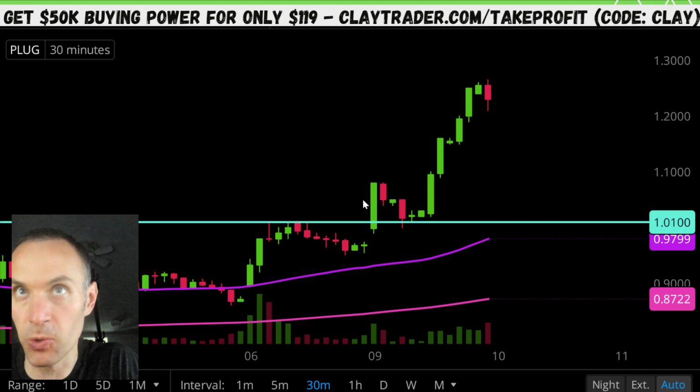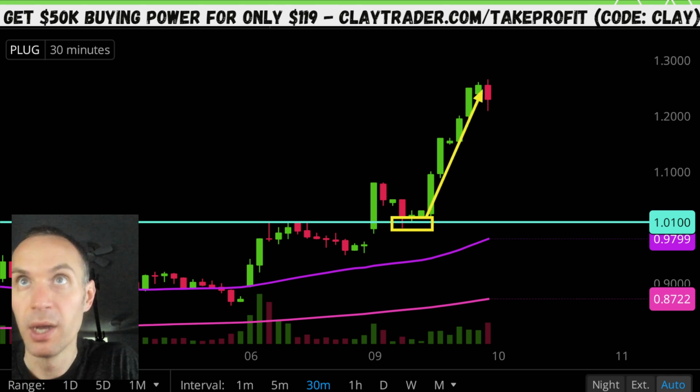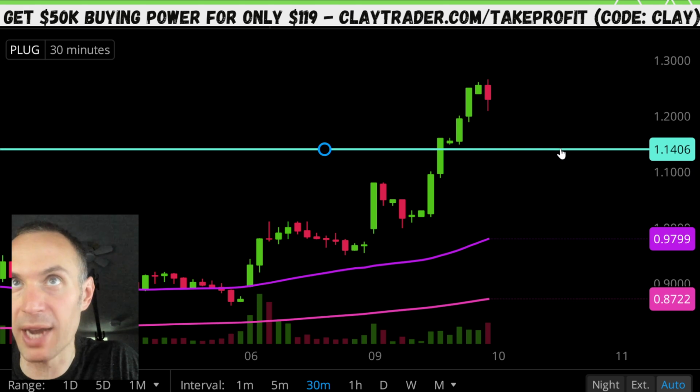So when it was broken, you'd want to see it act as that support. And then you can see right there, it came back down, found support, and then ba-boom, the rest of the day essentially straight up. So I'm going to go ahead and adjust this area of support now up to that level.